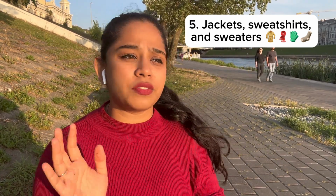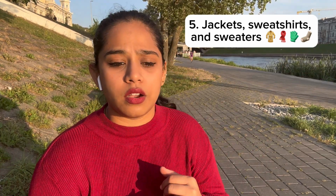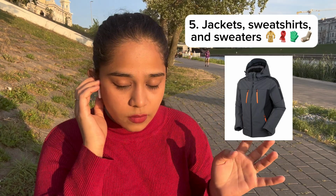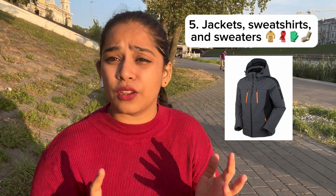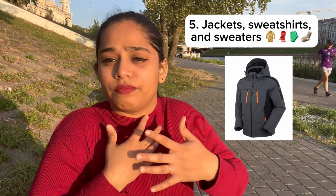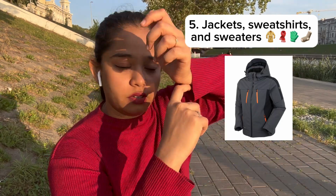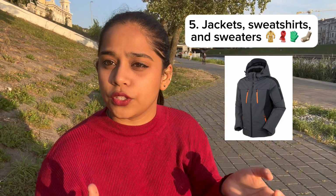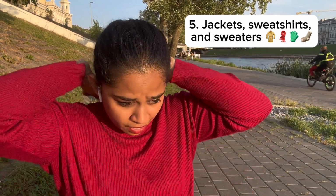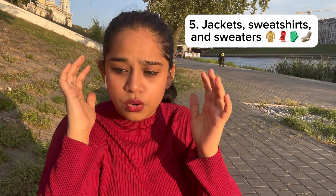But for the first timers, just get one jacket, which is going to be waterproof, and also gives you a nice warm feeling. So make sure it is nice and thick. The width is good enough. It protects you, it covers your chest, it covers your ears, and make sure you have a hood for your head, because sometimes it gets so cold in here.